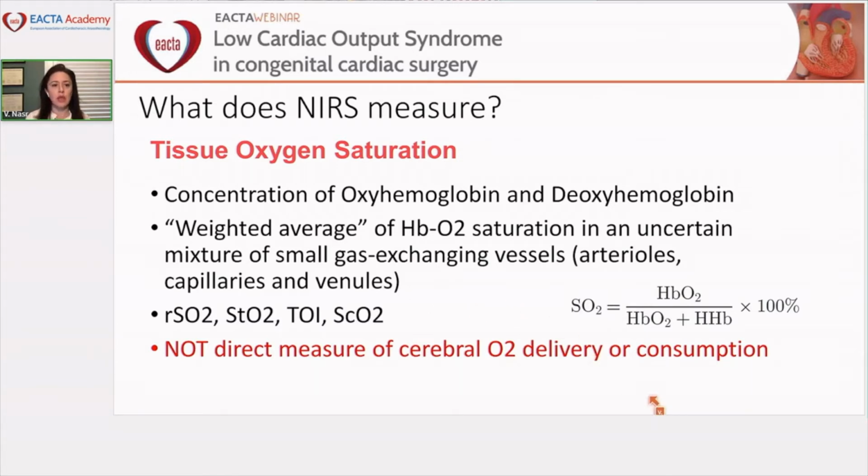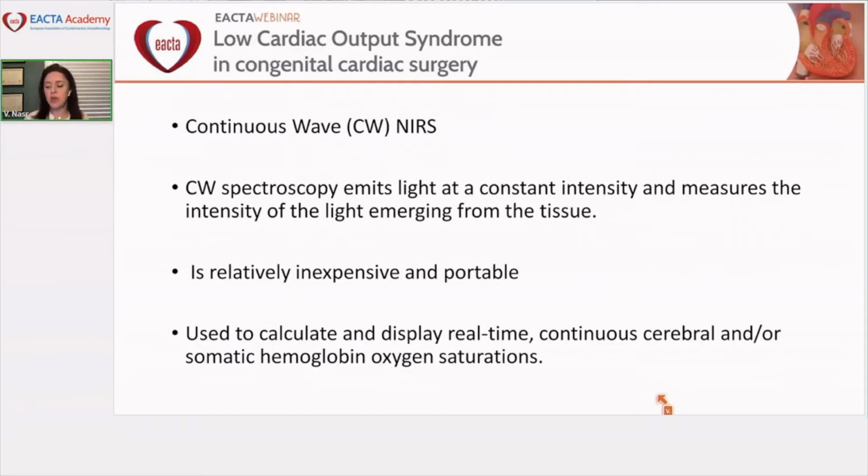The NIRS technology is multiple. There is the continuous wave, there's the frequency domain, there's the diffuse correlation spectroscopy. However, the continuous wave is the technology that is mostly used, and that means it emits light at a constant intensity and measures the intensity of the light emerging from the tissues. So it's the reflectance spectroscopy. And it is relatively inexpensive, it is portable, and it is used to calculate and display real-time continuous cerebral and or somatic hemoglobin oxygen saturations.